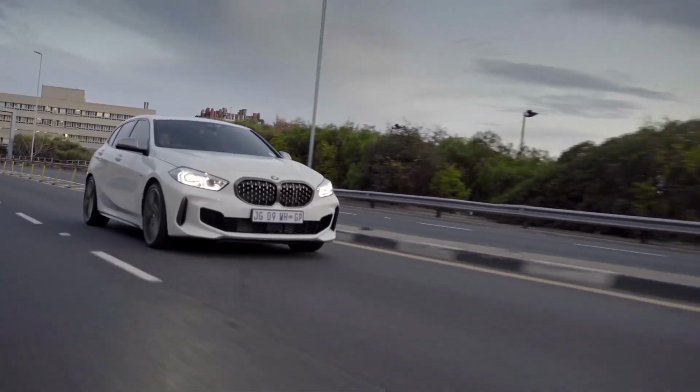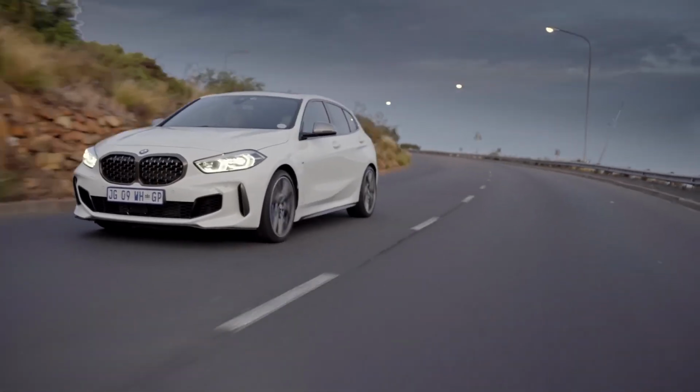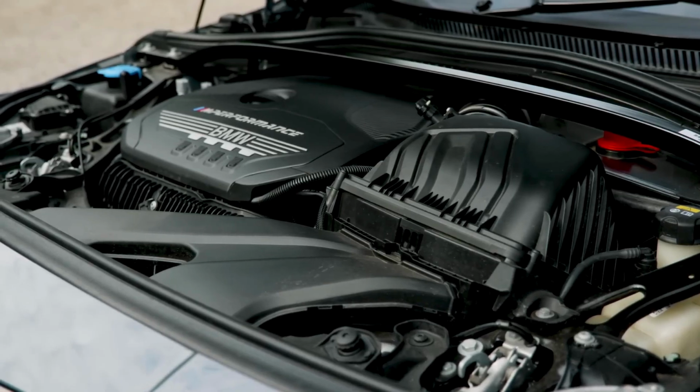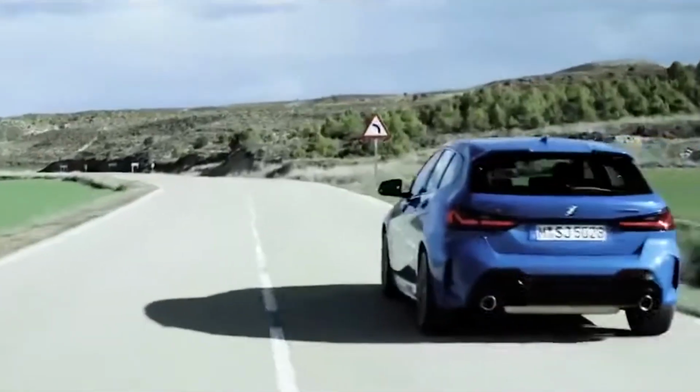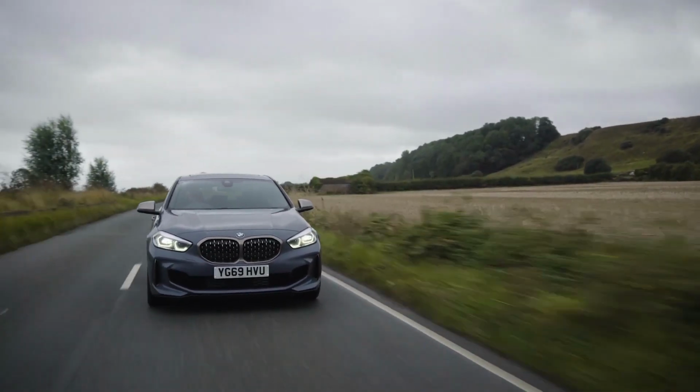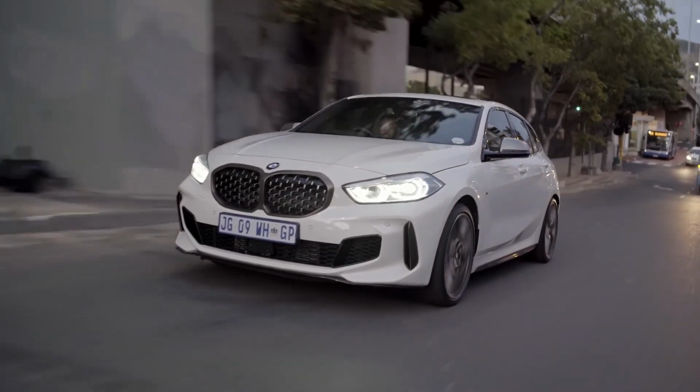The inline-6 runs smooth and sounds great when you rev it. BMW's N55 engine in these cars is more reliable than the earlier N54. Owners rate reliability at 4 out of 5 if you keep up with maintenance. Watch out for the water pump and thermostat going bad, but those fixes won't break the bank.